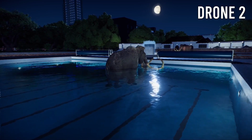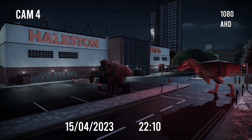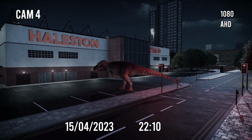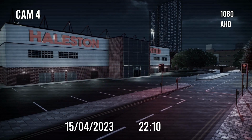As we have previously shown, the T-Rexes do not always return to their nest when darkness falls, which can occasionally catch out unwary animals. As we have captured in this footage, even the usually vigilant mammoths can be caught by surprise. This was a dangerous moment, although the mammoth luckily managed to reach the stadium in time.